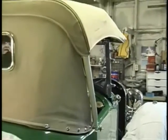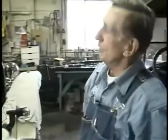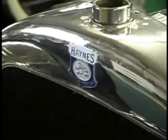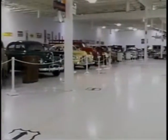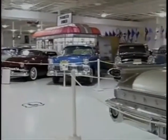It's been a fun project, and we're very proud of what we've done, and we're very proud of the car. And we're also very proud of the automotive heritage here in Kokomo. It will be in the Haynes-Apperson Festival, the latter part of June. It would be nice if we could have this in a couple of car shows, like May the 5th out at the Automotive Heritage Museum.